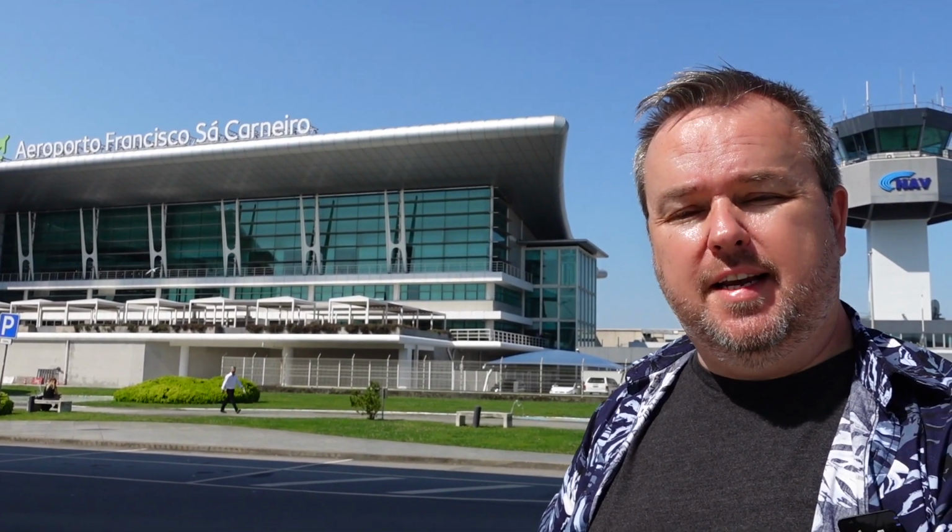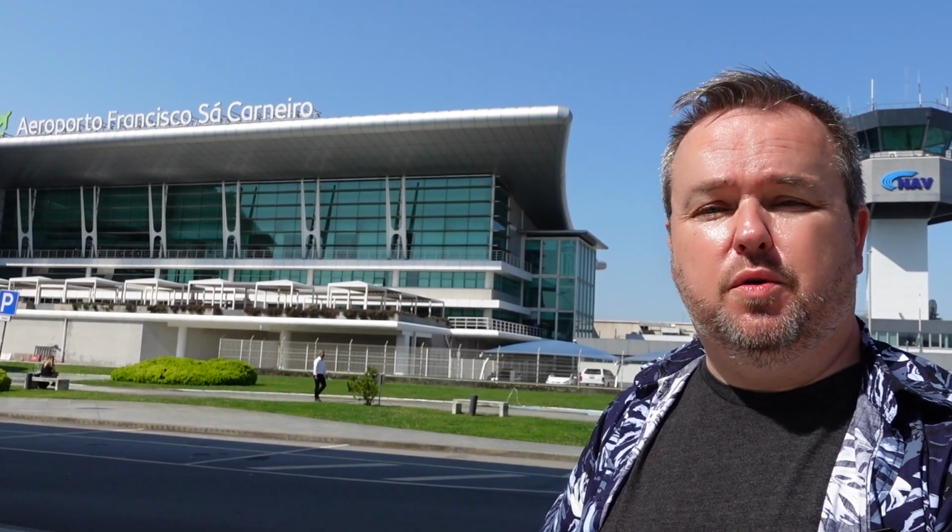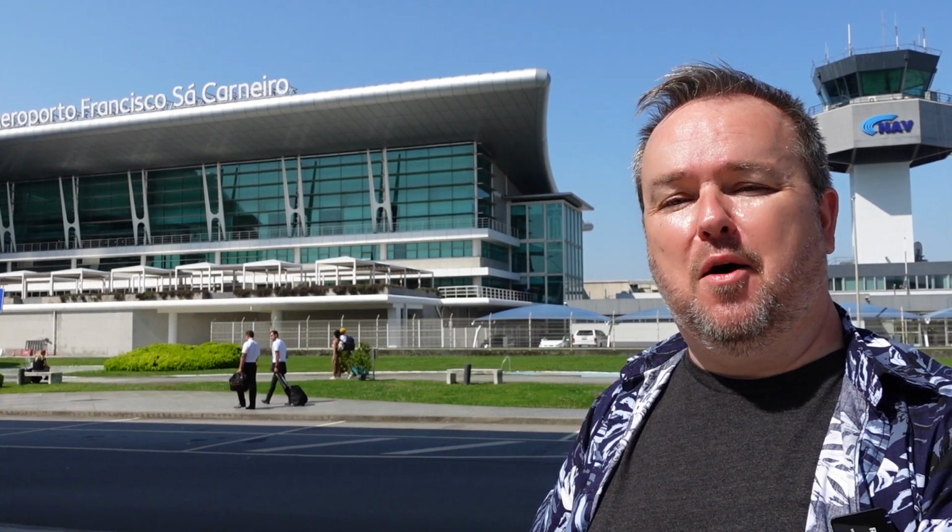Today's flight is with easyJet from here in Porto to Funchal in Madeira. It's a trip I'm really looking forward to, particularly as Funchal is often spoken of as one of the most difficult airports to land at. I'm hoping that the pilots of today's easyJet A320 are going to find it very, very easy indeed. But we're going to be filming it all the way.